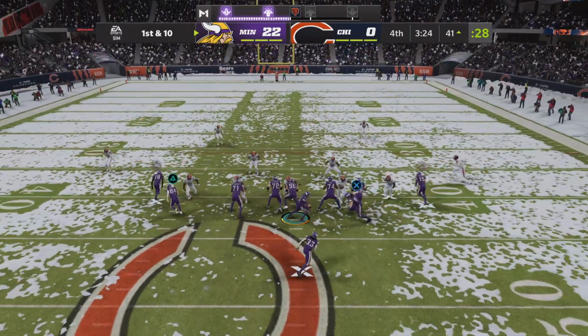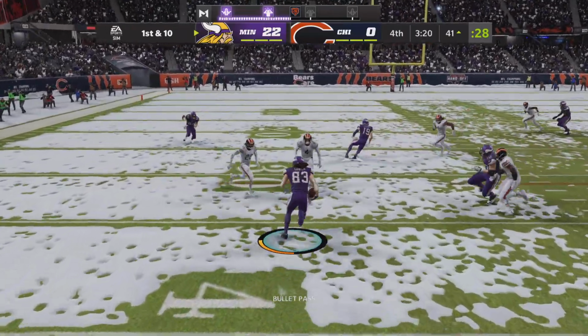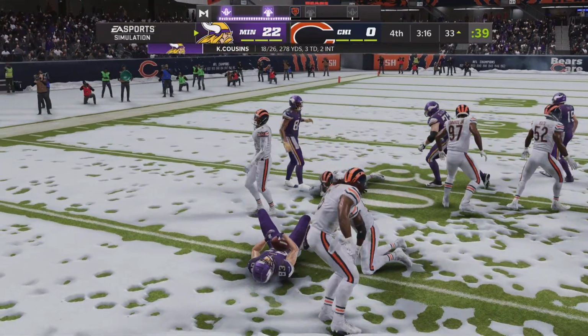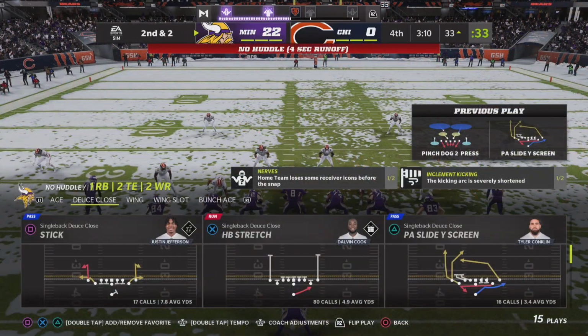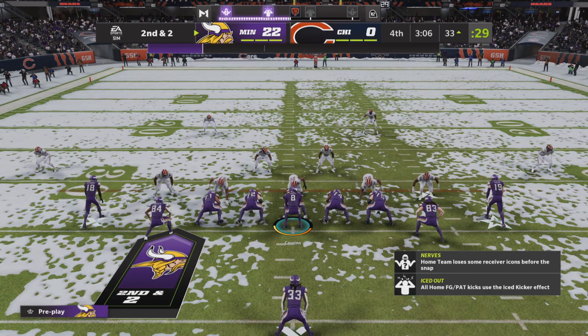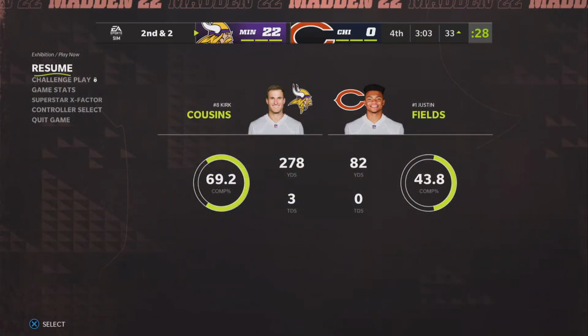Reward them. Cousins to throw it. Open man here is Conklin. This will be stopped about 2 yards shy of the marker. 8-yard gain, 2nd and 2. On 2nd down.